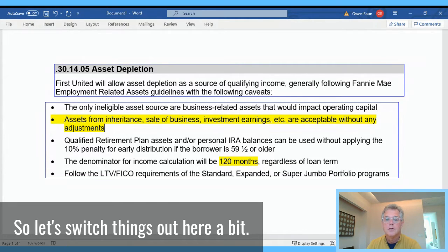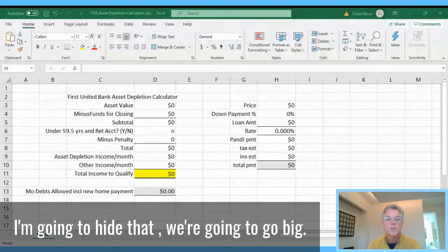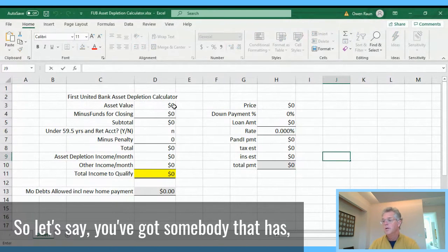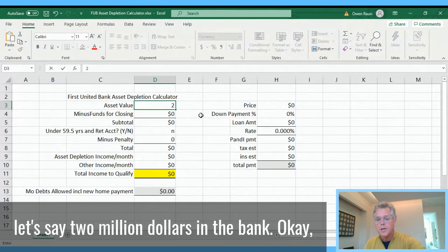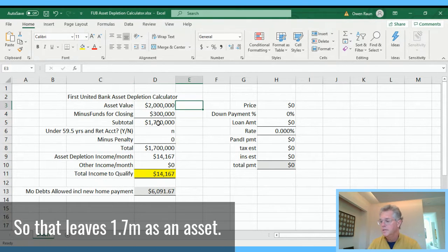So let's switch things out here a bit. I'm going to hide that. We're going to go big. This is a simple calculator on how to use it. So let's say you've got somebody that has $2 million in the bank, and they're going to use 200,000 or 300,000 for closing. So that leaves $1.7 million as an asset.